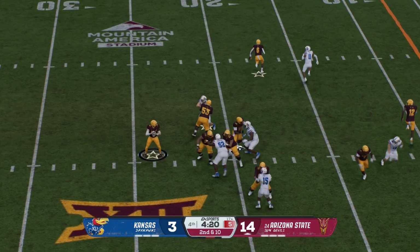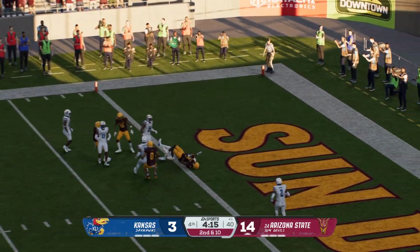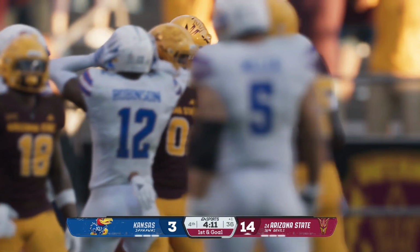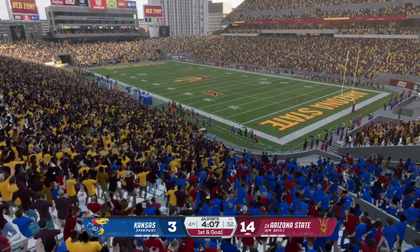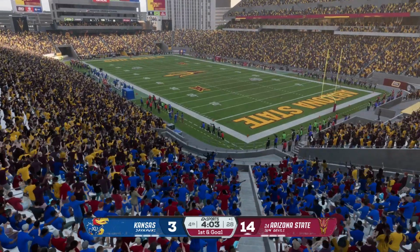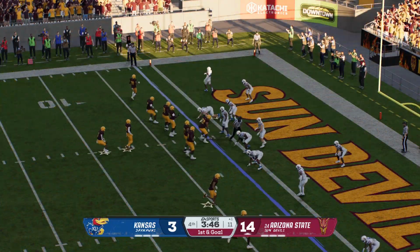Wants to go up top. He's got it on the move. He's stopped just short of the goal line, but they'll have it first and goal from the 1. I love an offense that wants to stay aggressive. Even when you've got the lead late in a game like this, right, you still try to find your playmakers and get them the ball in space, and that is exactly what this offense is doing.